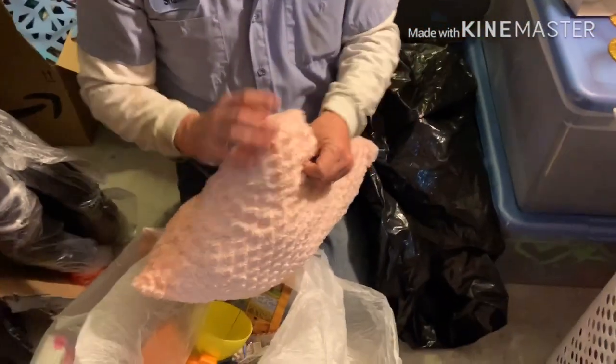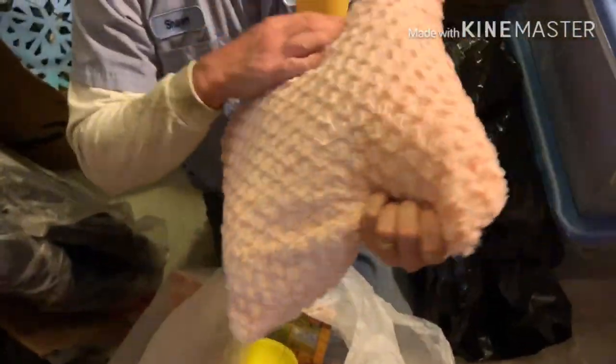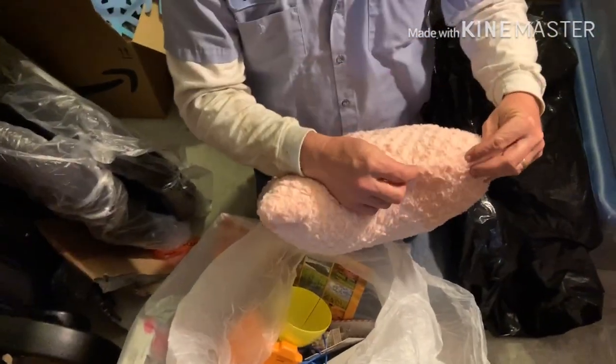Uh-oh, we got us a pillow. Just needs to be sewn up. Olha, gente. Oh, feel how soft that is. That's so good. I think we should bring that up, no? It needs to be sewn.